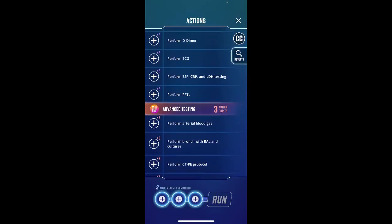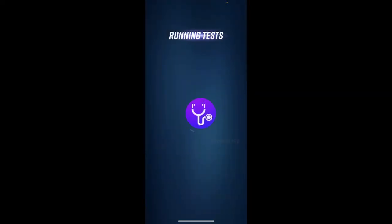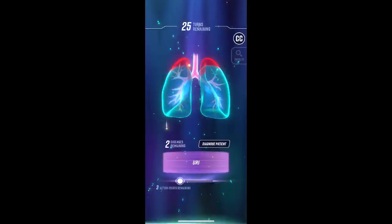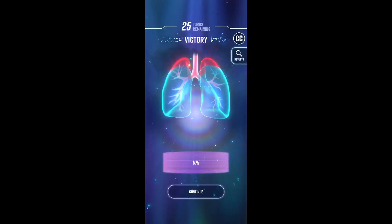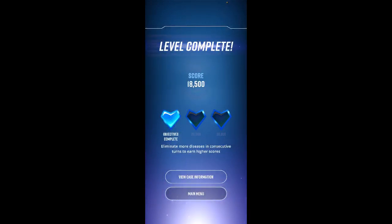Asthma exacerbation. I think we analyze a PFT for that. Alrighty, asthma exacerbation is eliminated. We have 25 turns remaining. Upper respiratory infection confirmed. Case complete. Weak sauce. Wish I got more stars on that one.